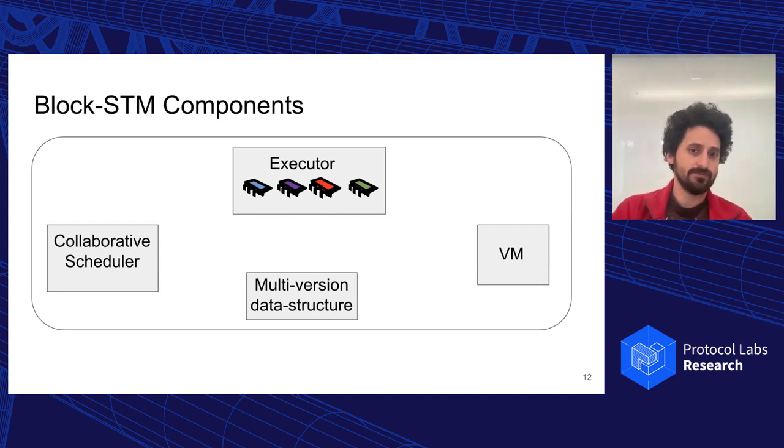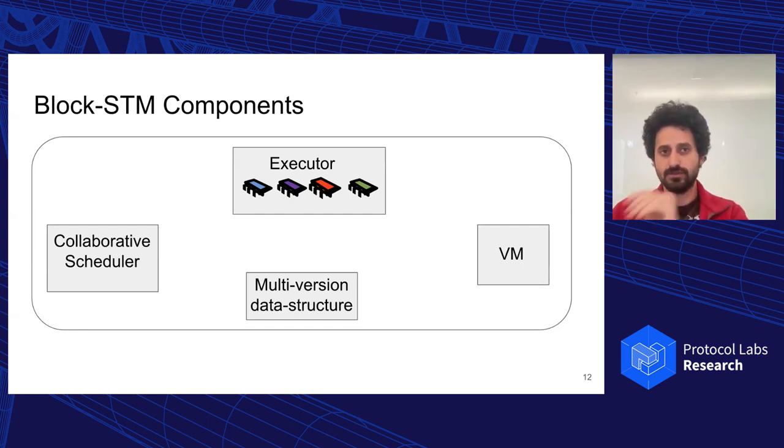Now, another difference from general purpose STM is that we don't statically map transactions to the executing threads. Instead, we have a collaborative scheduler to which threads go to get their next task, either to execute or to validate.